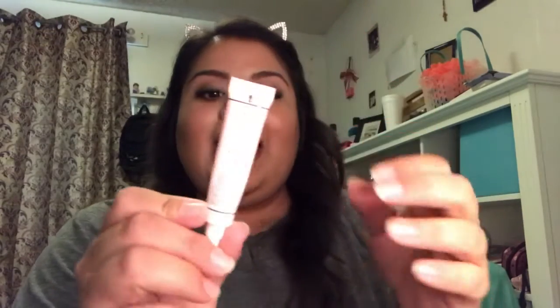I actually have one more product that I didn't realize I finished, and this is the Too Faced Hangover Replenishing Face Primer. When I first tried this stuff, it didn't do so well with my skin. It made my skin too dewy, and it made it feel oily, and it was not working with my skin. For whatever reason, now that I'm a little bit older, this stuff actually works pretty good with my face now. Maybe because I'm getting older.